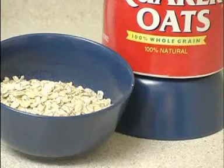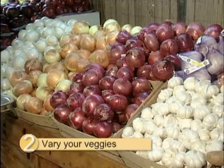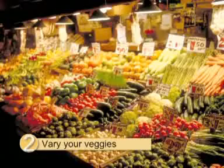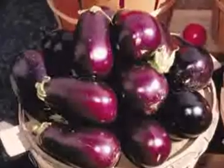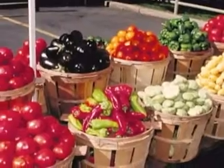You can tell if you're getting whole grains just by reading the nutritional labels on the foods you buy. Action step number 2. Vary your veggies. Because each vegetable contains its own vitamins and minerals, you should always try to eat a variety of vegetables to make sure you're getting the right nutrients. Try all the colors: orange carrots, green leafy lettuce, purple eggplants, red tomatoes. There are so many veggie choices, you can put a rainbow on your plate.